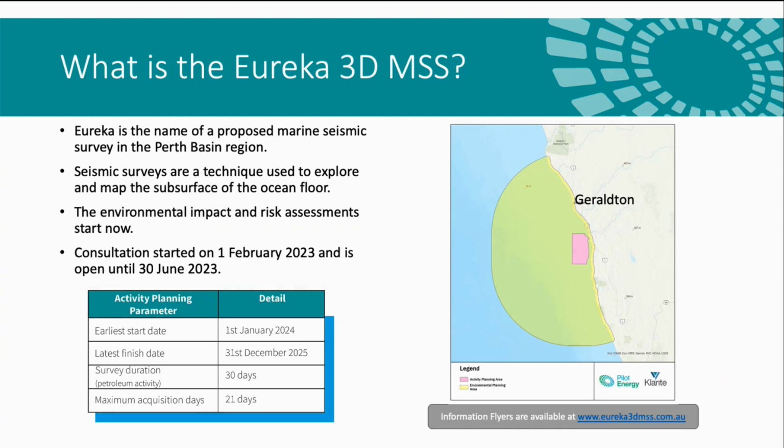The environmental impact assessments have started now, and our consultation has been running for about two and a half months or so now. There is a description of the activity available on our website, www.eureka3dmss.com.au. But just for the benefit of the presentation, there is a 2-year window that we're currently considering. That starts on the 1st of January 2024 through to the end of 2025.